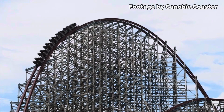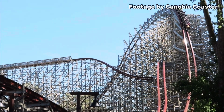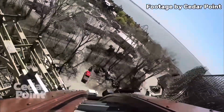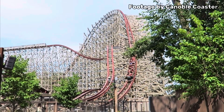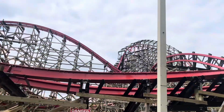The top hat gives some incredible sustained ejector, but it's the Outer Banks airtime hill right after that really steals the show. It's probably my favorite airtime moment of all time. You are out of your seat for probably about 3 or 4 seconds on this hill. And the banking makes that sensation even better. I also really love the inversions. Similar to Wildcat's Revenge, you take these inversions really fast.